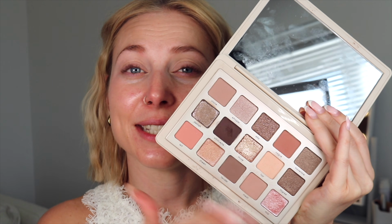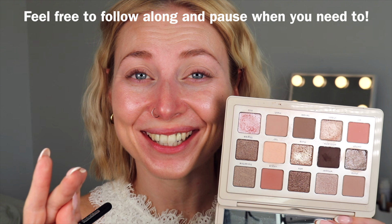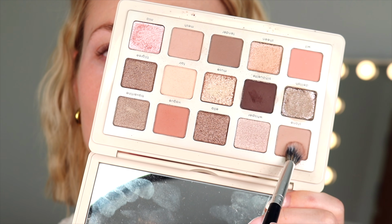If I was going to recommend one eyeshadow palette, it would be this one. This is the only palette you need for your wedding day. This is an eyeshadow look that anyone can do on their wedding day. Going in with our transition color, Stone. This is a very neutral color which will act as our blending color.